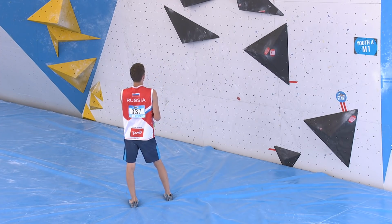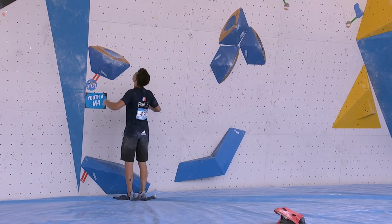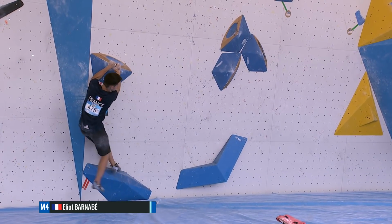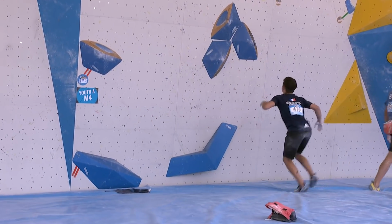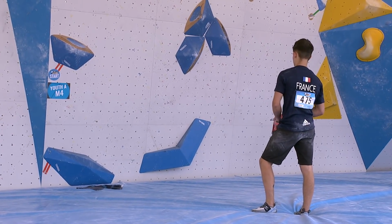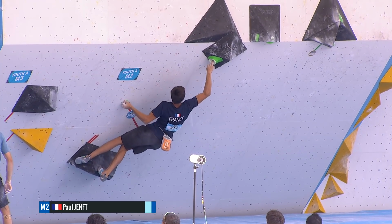Semenov Chinnikov, seen him in a few senior events as well. See there, Elliot Barnabé about to finish his rotation on number 4. 5 minutes left of his semi-final. See the boulders quite close together there. That's number 3. If you're climbing on number 3, you've got to keep an eye out for climbers flying over from the left. Here's Paul Jemft.